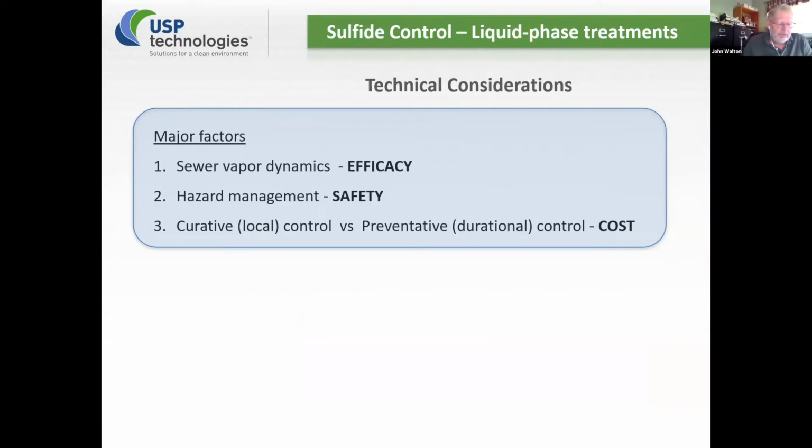So what are the things that we should think about in choosing our sulfide chemistry? Well, we have primary and secondary reasons. Among the top of our list are efficacy, safety, and cost, not necessarily in that order. Since all these chemistries can control sulfide, our first check is, will that alone be enough to solve the odor and corrosion problem? Maybe. If the sulfide's already in the vapor, then we're going to need to go further upstream to feed chemical or deploy vapor treatment.